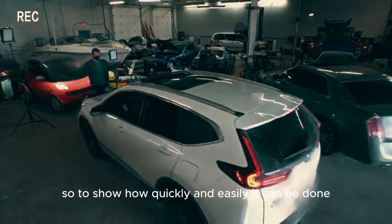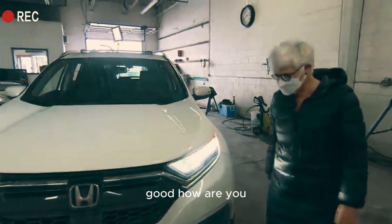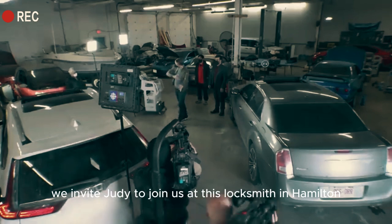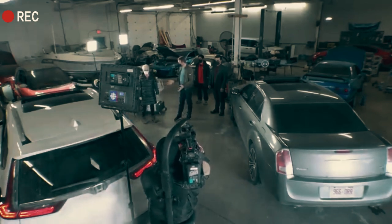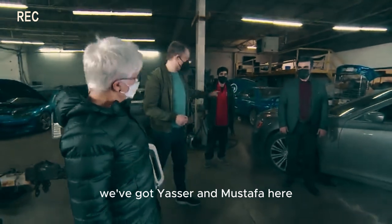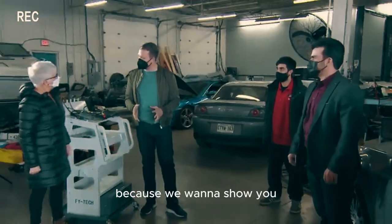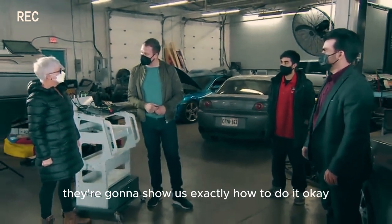So, to show how quickly and easily it can be done, Hi, Judy. Hi. How are you? Good. How are you? We invite Judy to join us at this locksmith in Hamilton with the replacement CR-V she bought with the insurance money. We've got Yasser and Mustafa here. Hi. And we brought them in because we want to show you how easy it is to steal a car. They're going to show us exactly how to do it.